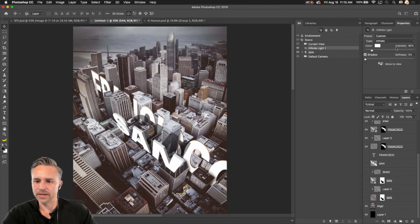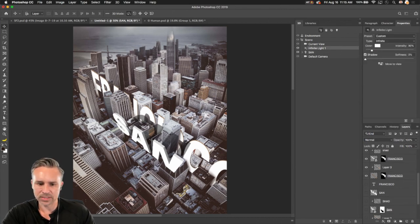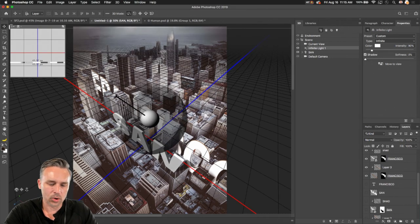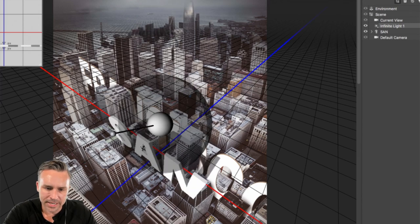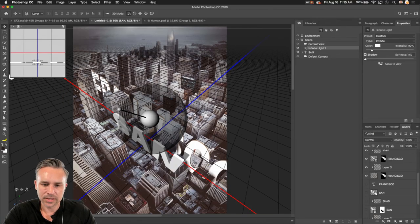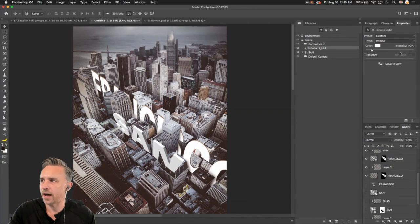Let's take the infinite light source. We could see it right here. Command H, that'll bring it up. And now I can control the light source. So we can have it hit from wherever it's coming from. I actually want to have more of that splash of color on the text. So I'll kind of angle it right there. Kind of looks like it's coming from that direction. It's got a nice ambient light to it as well. Guess what? I don't want the shadow. Turning off the shadow like that. Command H. There we have it. We have our 3D text, right?